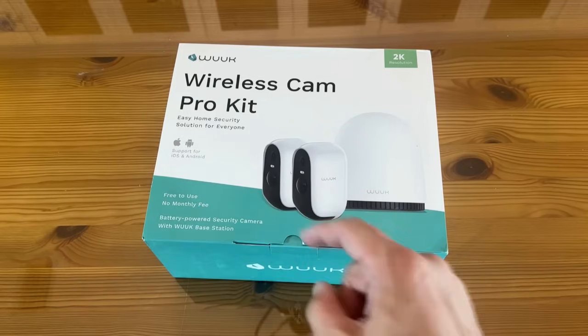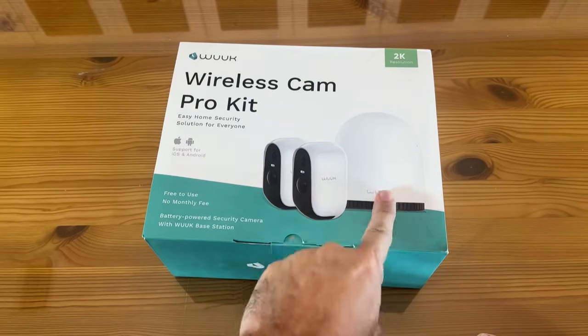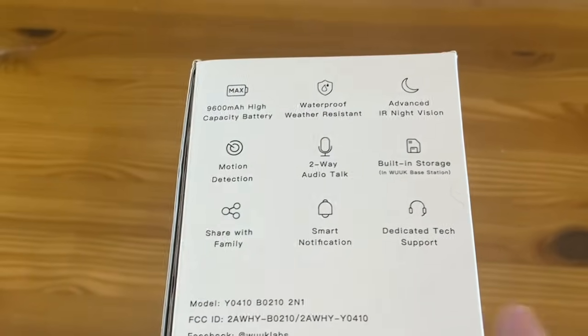No monthly fee. It's battery-powered security cameras with that powerful station right there. You're gonna love it. So what are some of the coolest aspects of this? Why is it such an exciting device?